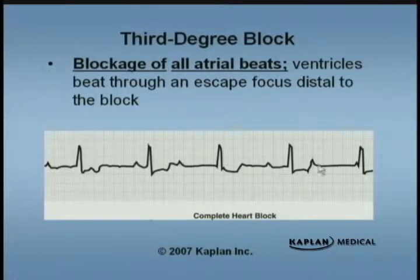Old MacDonald had an EKG. P-O, P-O, P. You see that? The P to Ps are constant. The R to R is constant.